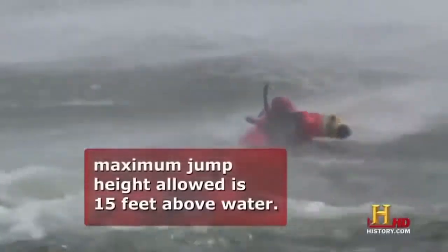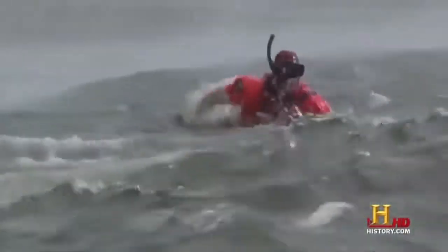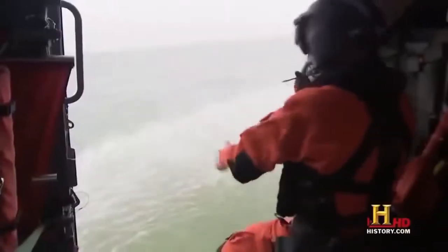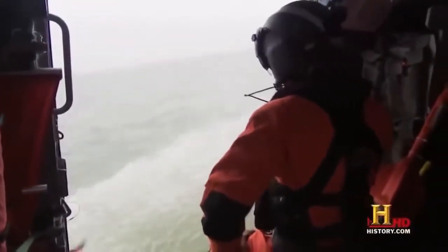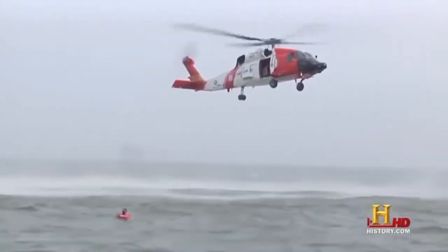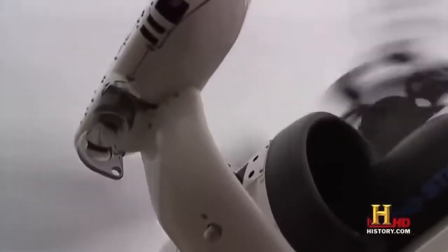Once the swimmer free falls, they'll go down to the victim, and based upon their evaluation, they'll give hand signals to the flight mech. Ready for recovery of the rescue swimmer and survivor. Unlike its military counterpart, the Jayhawk is equipped with another modification, a hoist mounted on the right side of the aircraft to aid in survivor rescues.